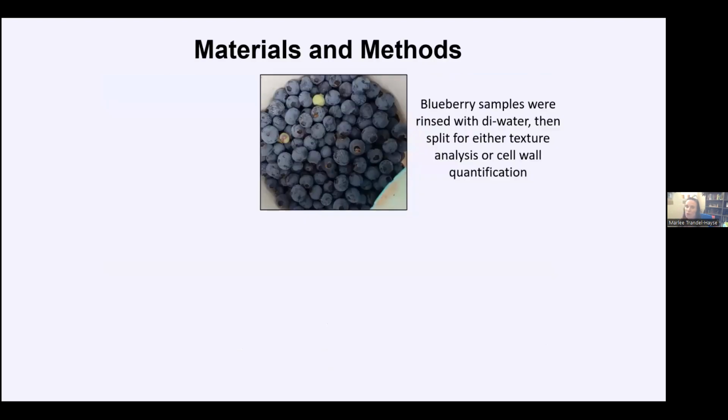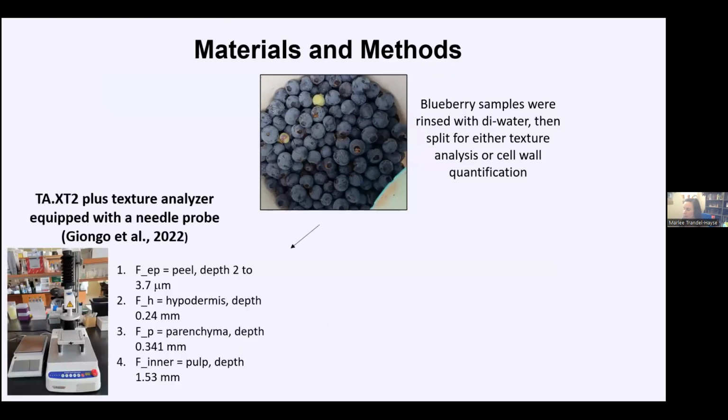Now, after harvest, blueberries were brought to the Plants for Human Health Institute, where they were rinsed with DI water and then split for either texture analysis or cell wall quantification. Now, I do want to mention that this texture analysis was not performed by myself. It was with my PhD collaborator, Hee-Duck Oh, and he worked very closely with Dr. Jiang Go, who was establishing these methods to perform the texture analysis on my blueberries. So we used a TA-XT2 plus texture analyzer, and we analyzed the epidermal, the hypodermal, the parenchyma, and the inner pulp firmness at various depths based off of Jiango's methods.